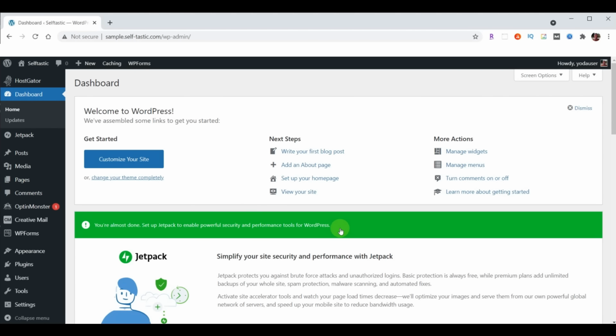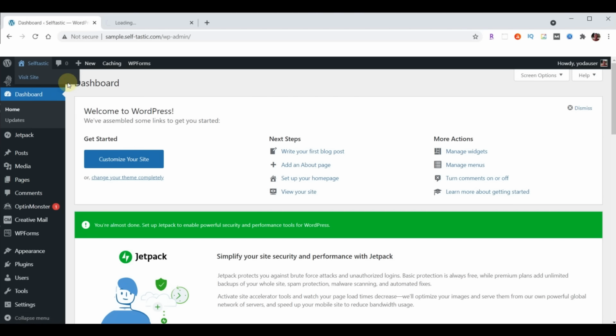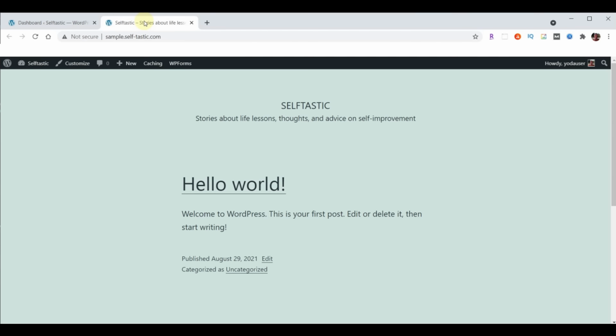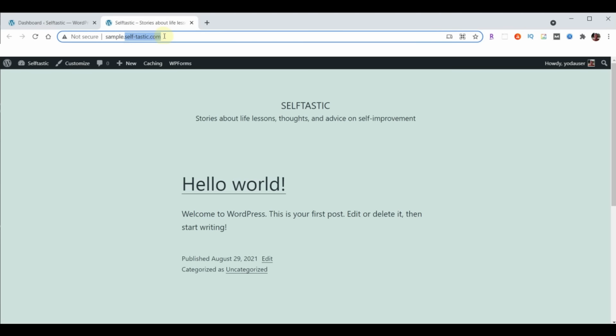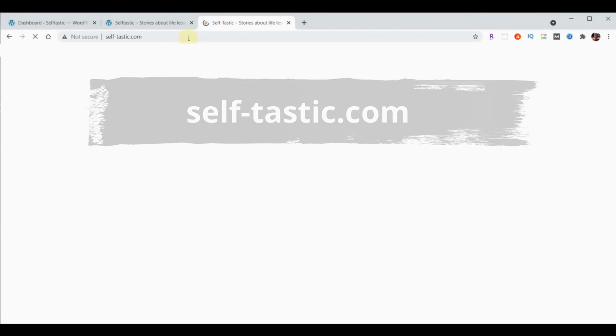Now, one of the first things I want to do is get some things set up for us. And so if we go over here and we highlight over where it says Self-Tastic, if I right-click on that, I can open the link in a new tab. And what that did was, it opened our new website in our second tab. And now I want to go to Bethany's live website in a third tab so we can follow along in real time exactly what it is we plan to accomplish.